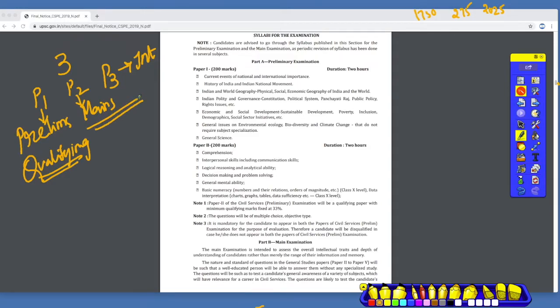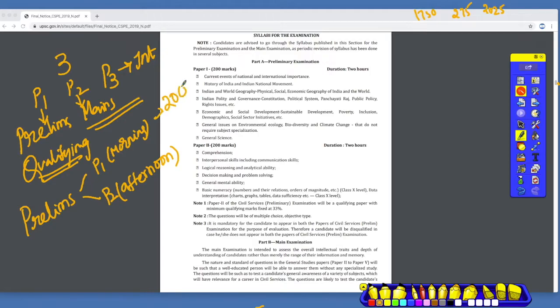So in prelims you have two papers, paper 1 and paper 2. Paper 1 happens in the morning and paper 2 happens in the afternoon. So this will be of 200 marks each. In this 200 marks, only paper 1 is counted for you to go into the mains.